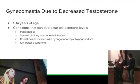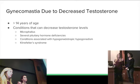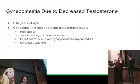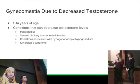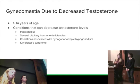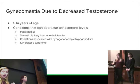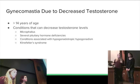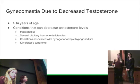And it can also be caused by decreased testosterone secretion or action. And this occurs when testosterone levels decrease while estrogen levels remain normal. And this usually occurs in boys beyond the age of 14 who are beyond the age of the start of puberty. And it can occur based on several of these conditions. However, none of the features of microphallus or pituitary hormone deficiencies were present in this patient. And based on his medical history, examination, and his normal follicle-stimulating hormone and luteinizing hormone levels, none of these causes of hypogonadotropic hypogonadism were the cause of the mass.